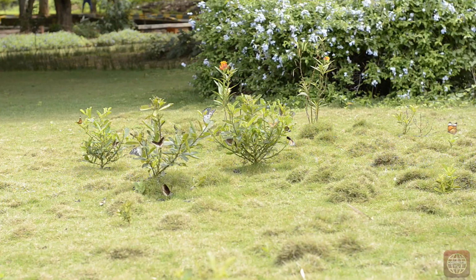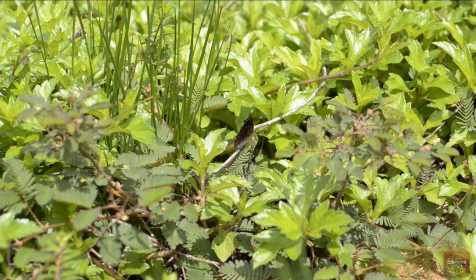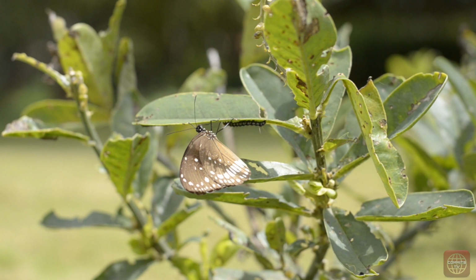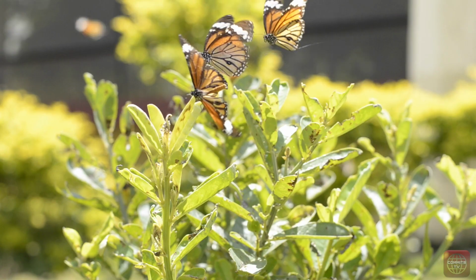Nature is adorned with scenic beauty, and in the same lap of nature are some small creatures that are loved by many. Butterflies. They are insects with large, colorful wings covered with tiny scales.